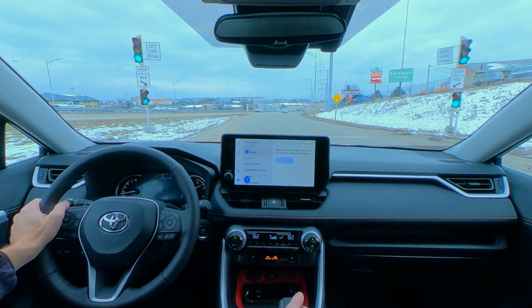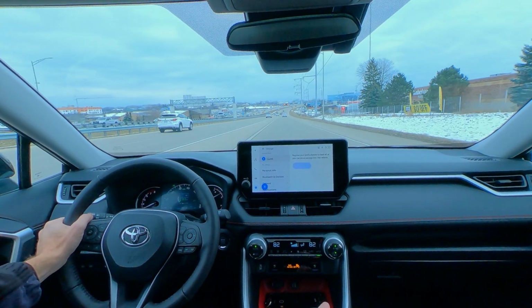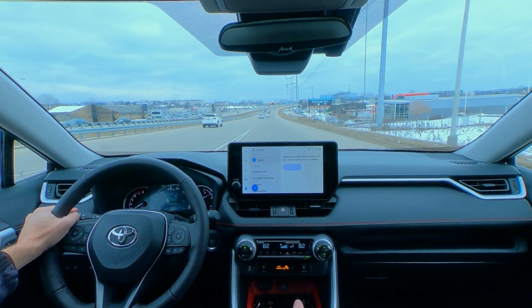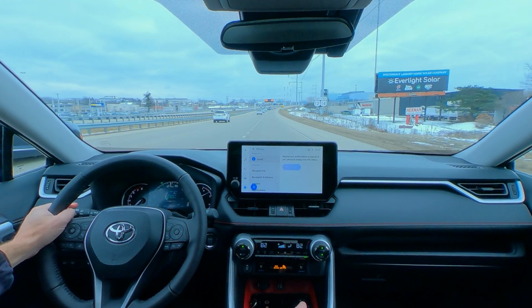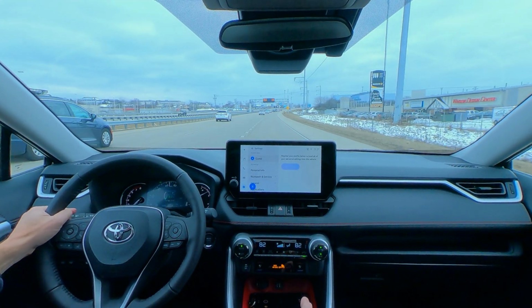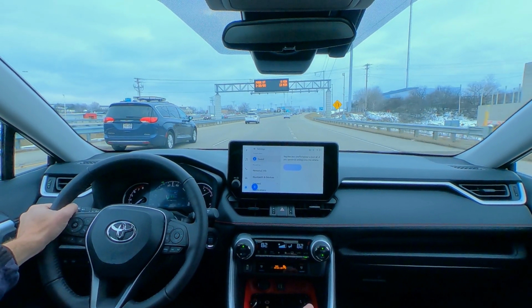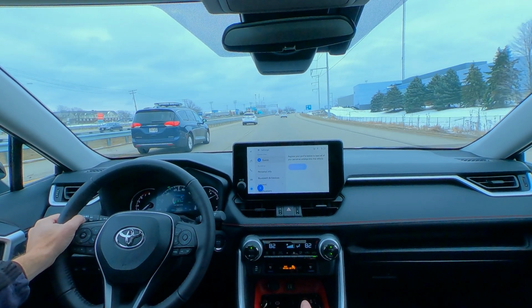So basically 60 miles per hour to the top of the ramp at a rolling start. I would say it's not a powerhouse. You're not going to win any drag races with this, but that's really not the intent of this vehicle. Give you a chance to listen for the wind noise.